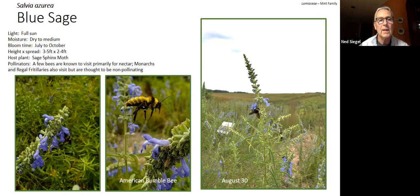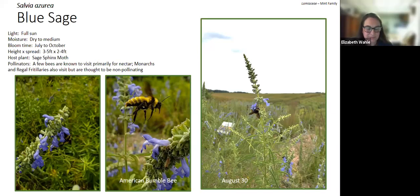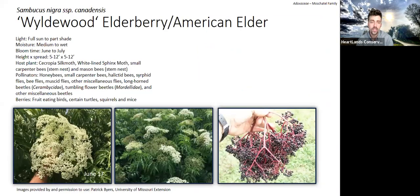So it's a nice plant that you might want to co-plant with other tall species, because if it doesn't have enough sun or enough support around it, it will tend to flop a little bit. And I think, Elizabeth, that's been your experience too, right? Yeah, stake it. And it's one of the only blue wildflowers that we have too, I think.